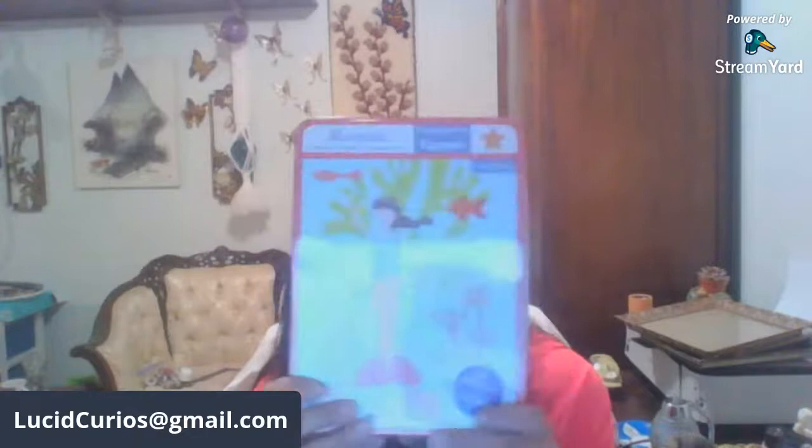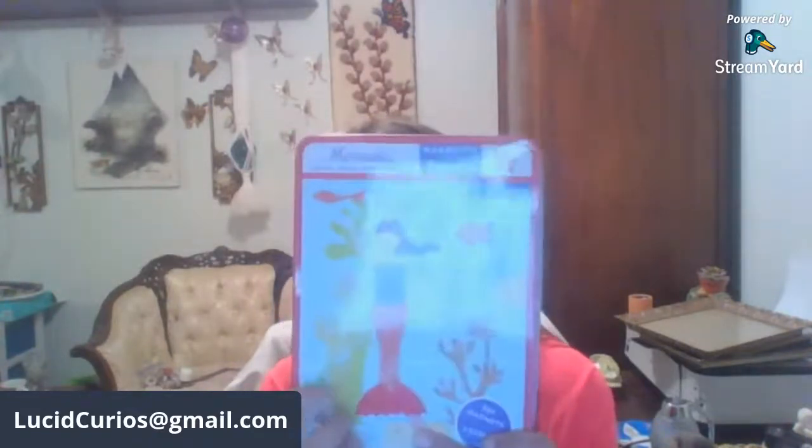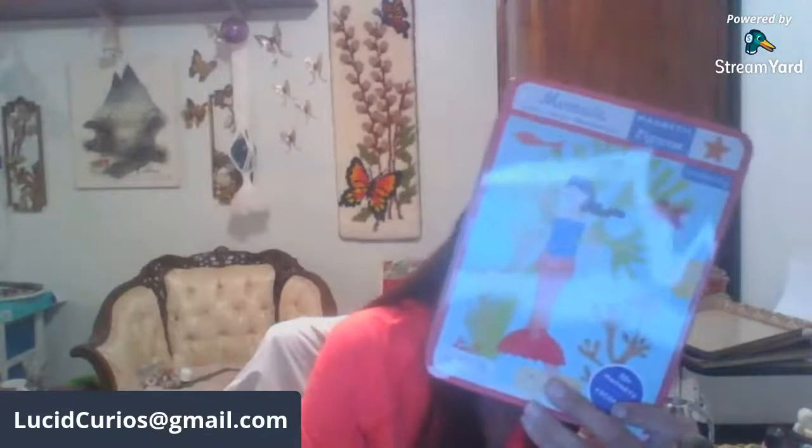Thanks, Katie. This was originally priced at, I want to say, $18, which I can flip over and tell you. It's $17.95, and you've got to be at least four so you don't eat the magnets. And you can put them on your car and make a mermaid family. Anyway, it's going to be $7, number 11 for the mermaid magnets in a tin set.